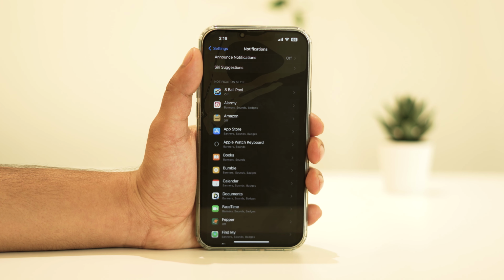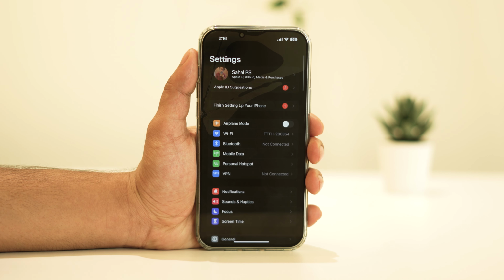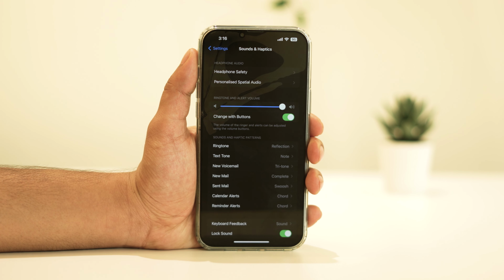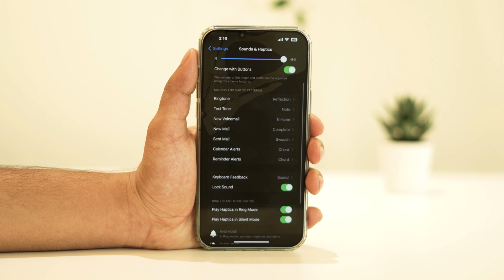Now, let's dive into your iPhone's sound and haptic settings. Head to Settings, then Sounds and Haptics. Here, you can customize various haptic feedback options. If you want to eliminate all vibrations, consider turning off keyboard feedback, haptics in silent mode, and system haptics.